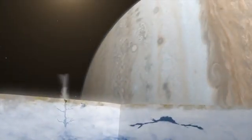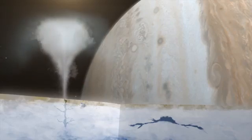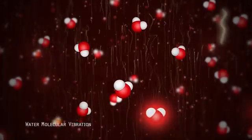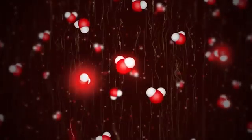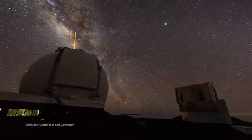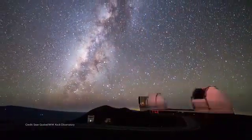As these plume particles are ejected to space, solar radiation is going to excite these water particles, creating vibrational modes. Now, these vibrational modes are signatures that can be detected at infrared wavelengths by the Keck Observatory. So we observed Europa on 17 days. What we found is that the majority of observations have no presence of water. However, on one of those days, we detected water.